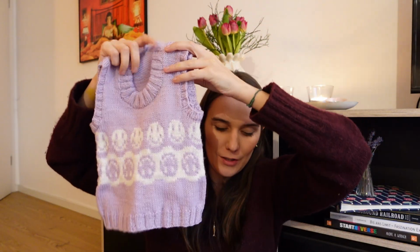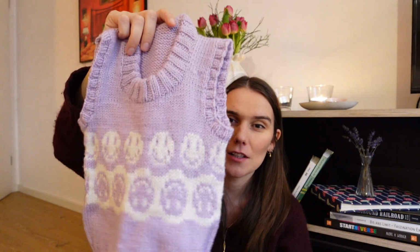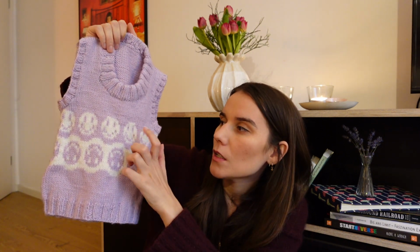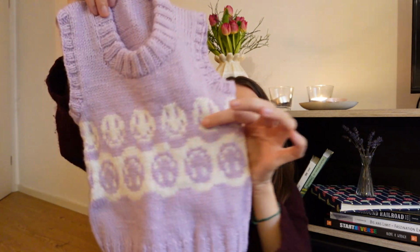bigger sizes of these because I had the yarn for it, and it is two versions of the Mood Slipover. This is the original version where I followed the pattern exactly. This is the Mood Slipover in size 2, and I used Vilcolana Peruvian Highland wool in Snow White and Lilac. And yeah, this is size 2. I really love the little smiley faces on it. It was fun to knit. The color work was fun to do.